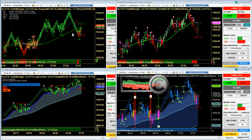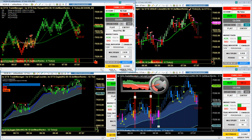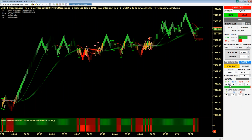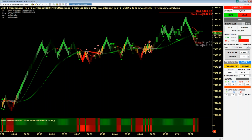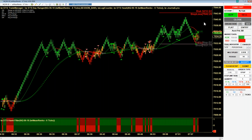Okay, so here now the Hawk is definitely turning bearish as well. We've got a red bar buy, which we could sell. And the way we set that up is just to sell below a failure there. I don't know if I want to do 2 orders on a counter trend. I might try 1 more to short.